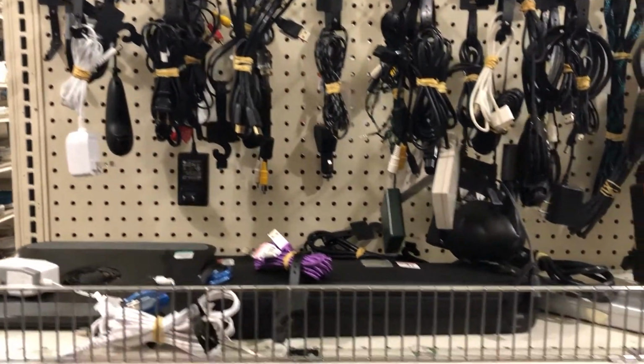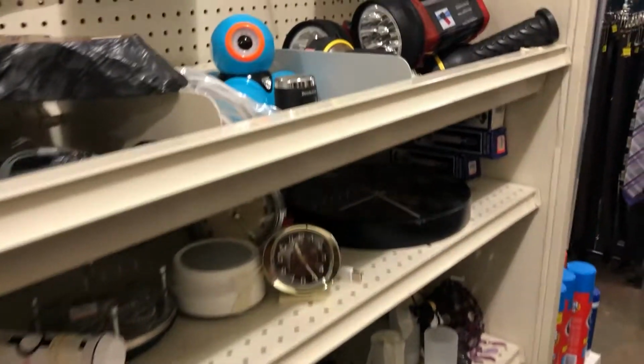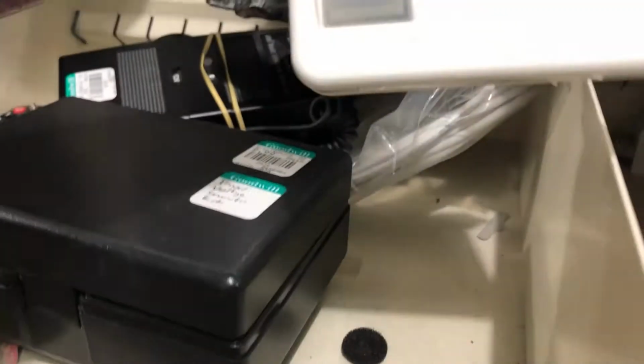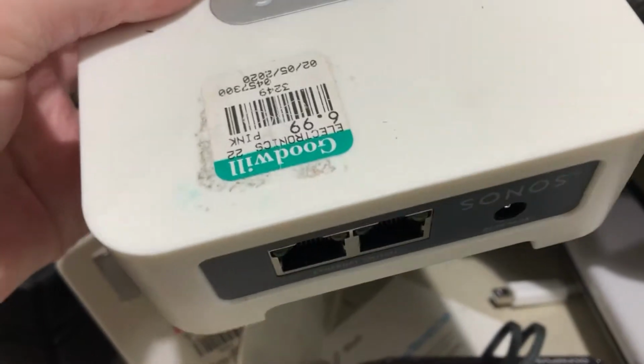I already scanned through what's here and didn't really find anything super compelling today. But it's always worth a check. There's this kind of cool clock here. Got a motion sensor that I'm not really sure what this does. Digital cameras. This is always an interesting thing to find. I see these pretty regularly. It's the Sonos Audio Hub.